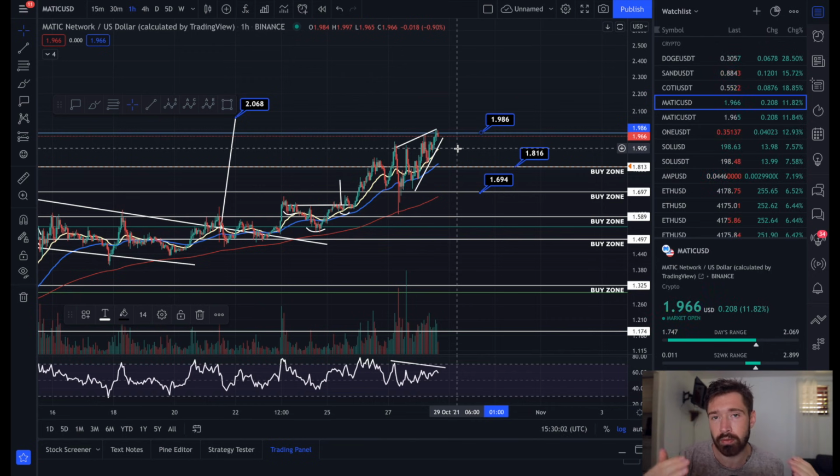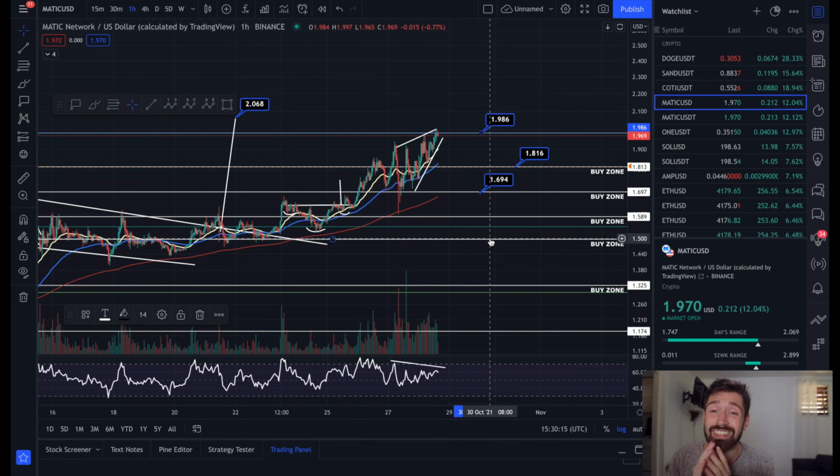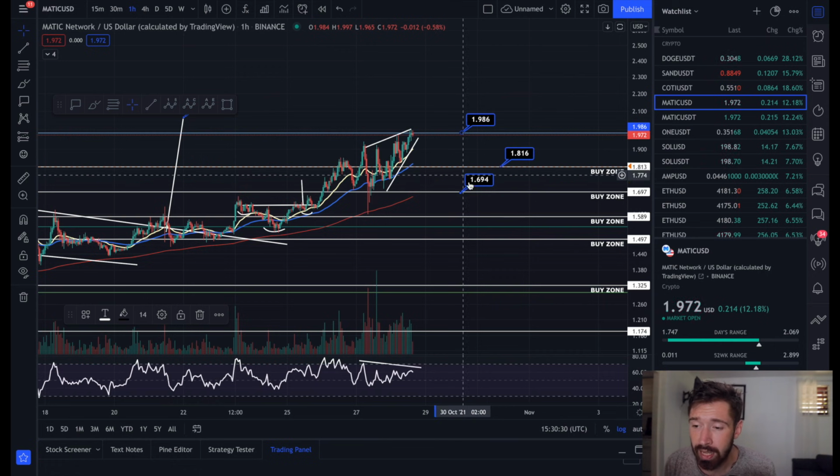You're always prepared for a pullback. You're always prepared for a flash crash. You can see I have buy zones all the way down to $1.32. That's just so I'm prepared for a flash crash at all times. No matter how bullish the market is looking, I always want to be prepared for a flash crash or a steep pullback. All right, guys. So if we do get rejected here, do target these levels, 181 and 169.